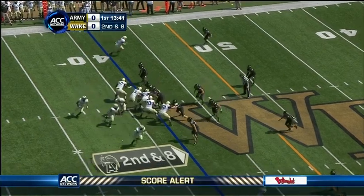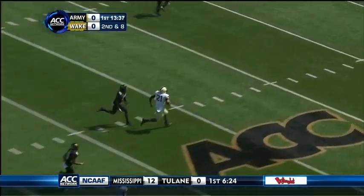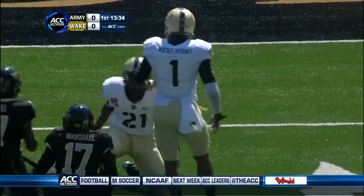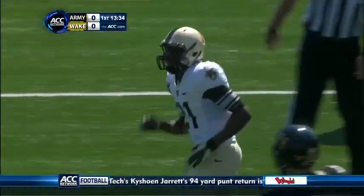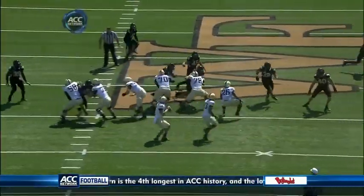Nathan Maples has yet to touch the ball here today, and this is going to be the first pass of the day, and it is complete. Complete to Lawrence. Siobhan Lawrence, a sophomore from Fairview Heights, Illinois. Big gain on the play for Army. They don't pass very often, so it's a big surprise.